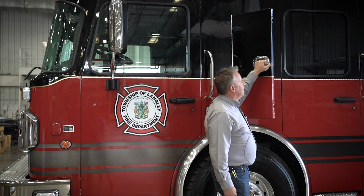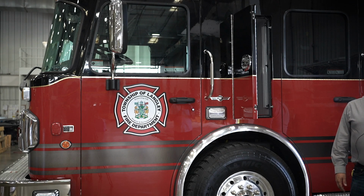We got it on both sides. It does 2 things for us. It gives us lots of external storage, but inside it gives us places to mount equipment. We have our Cusmal air compressor and battery charger on one side, and we have a digital vehicle repeater on the other. So it makes for lots of great mounting areas inside the cab.